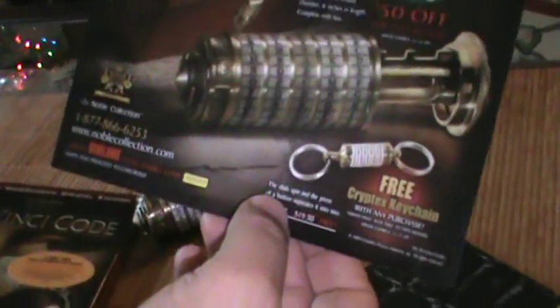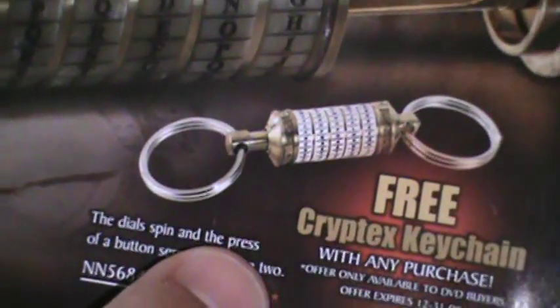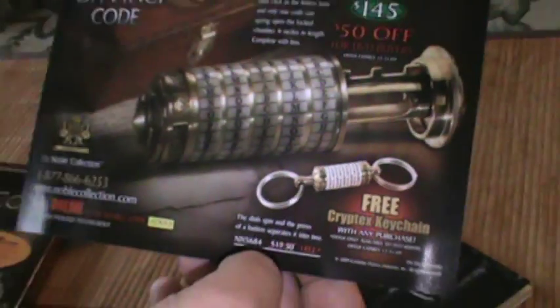The other movie, and like I said, you can buy the same thing at a really, really expensive cost, and I do not recommend doing it. The Noble Collection makes... You would have gotten a free Cryptex keychain as well. That's true. Which you did not get. I didn't get the keychain.